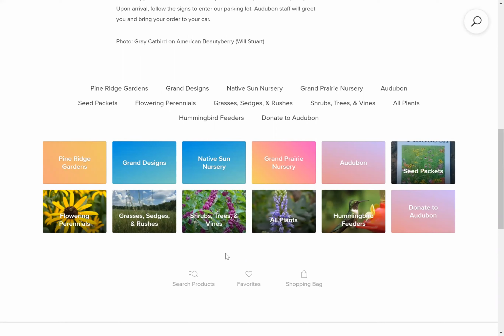We also have an all plant category where you can browse all the plants in one place. We have a seed packet category as well, where we have some pollinator seed packets available. We also have some hummingbird feeders for sale and an opportunity here on the bottom right to donate to Audubon to support our bird conservation and education work.